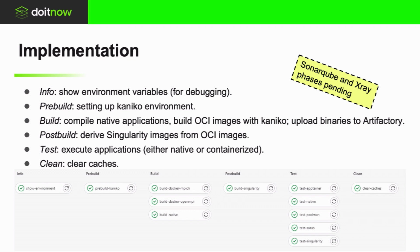In this chain that we have here, supposedly we should add all the stages of the CI/CD related to SonarQube and X-Ray, in order to perform a full analysis of the code. And if you include everything, you have a very nice, very powerful CI/CD that can automatize a lot the software development on an HPC cluster. Okay, so it is a very, very interesting solution and very powerful.